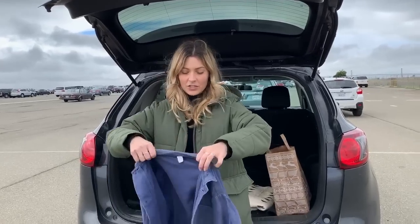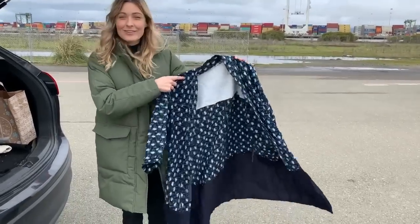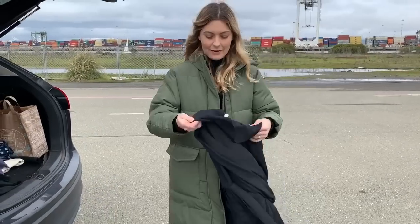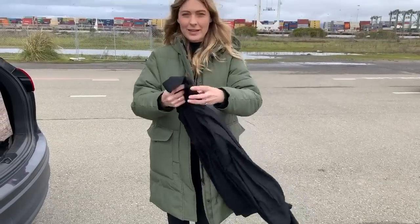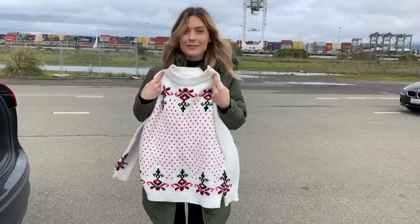All right, so I got this chore coat. It was $40. I liked the shade of color that it was. Okay, then I got this beautiful kimono, and this was $40. And I found this little black dress with the collar and the buttons for $5, so I ended up getting this one. And then I got myself this super cozy little sweater.